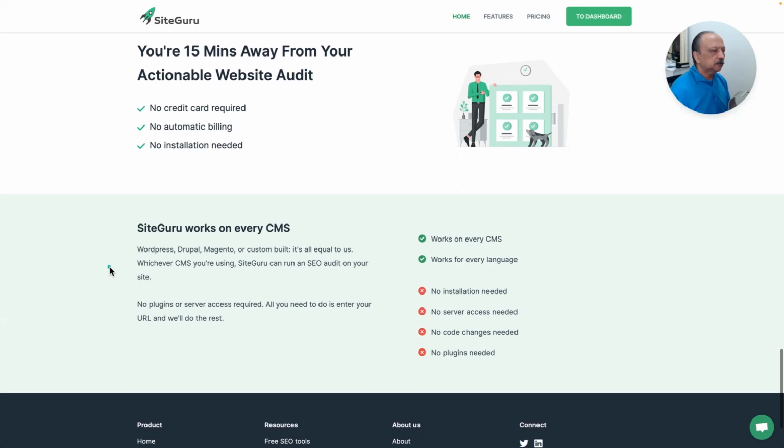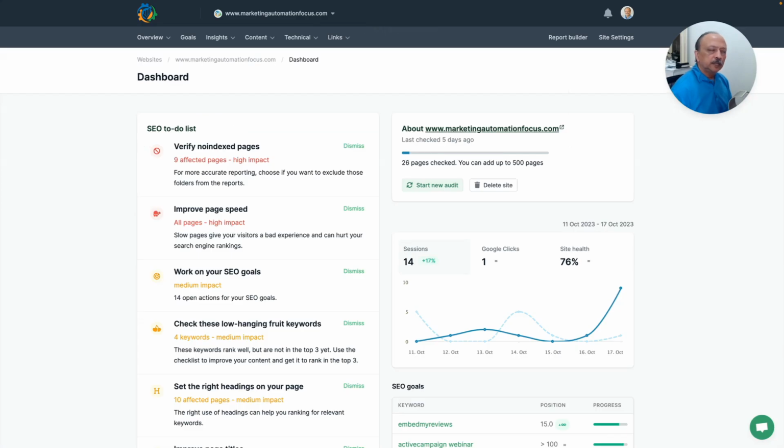Okay, so let's just quickly go inside of my account. So here's my account, and I have a few domains that I'm using it for, and this is one of the domains here, marketingautomationfocus.com. And you can see that when you log into your account and click on your domain or website, you'll see a dashboard like this.